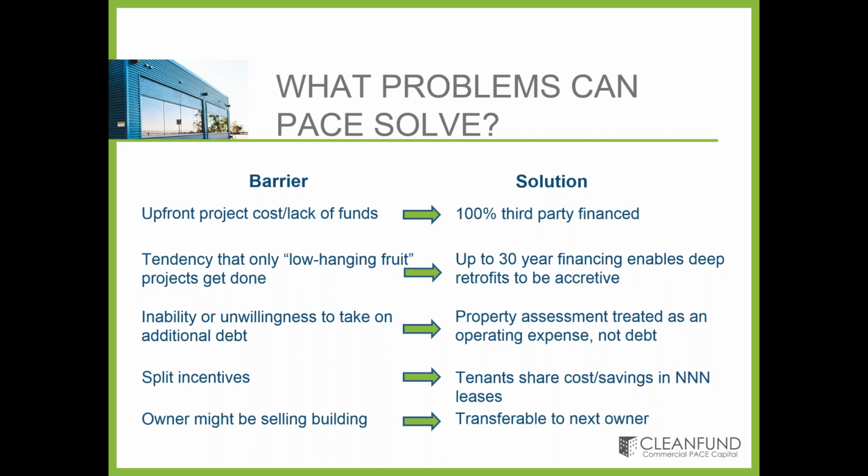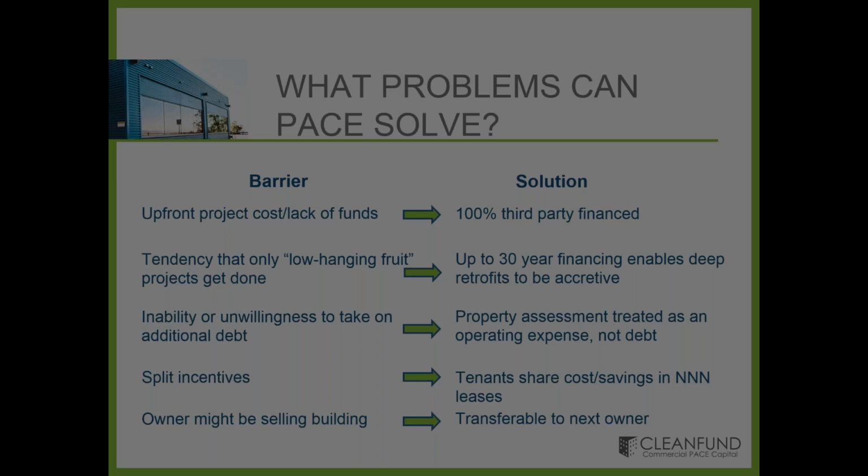And last, historically, why would an owner invest in a comprehensive retrofit or technology like architectural glass? They're going to sell the building in 3 years. They invest all this upfront money, but then the next buyer is going to get the benefit of it without paying for it. And PACE resolves this by being able to be passed on to the next buyer. Next slide.